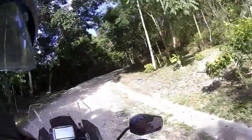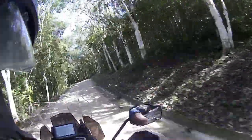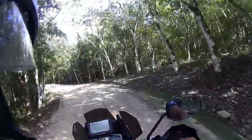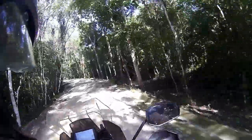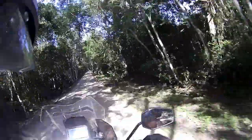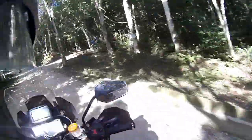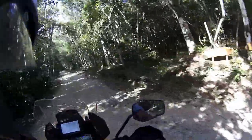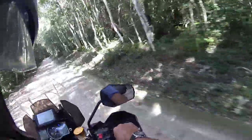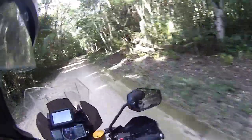But this is the road up to the hotel. Pretty cool. This was the sort of road I had to take when I had to go at night too. It was a single track, barely wide enough to fit one person. That's one of the team members' house. Quite a pretty setting.